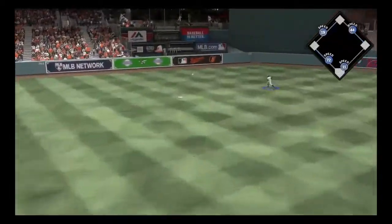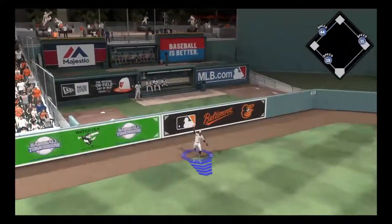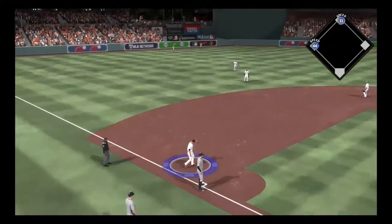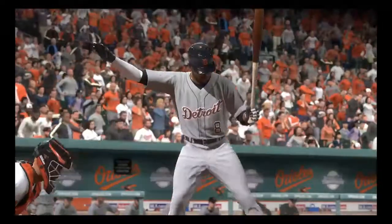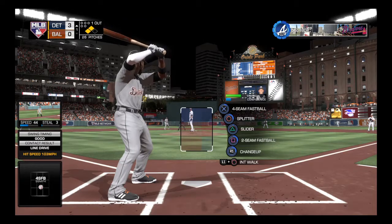Line toward the alley in left center. And that's into the outfield for a 1-out hit. 1 run scores. And now Jones fires it in off the wall. And the second run will score as well. And he's in at second base with a first inning double. Batting 7th. Stepping into the box, Justin Upton. Another first inning RBI opportunity for him here.